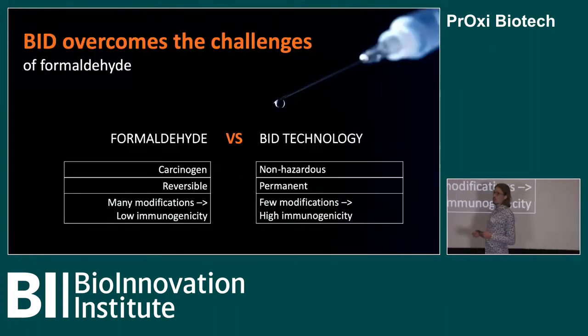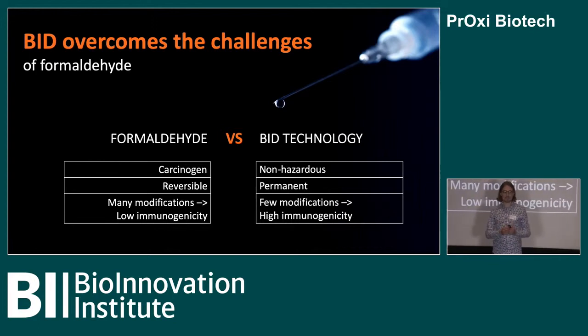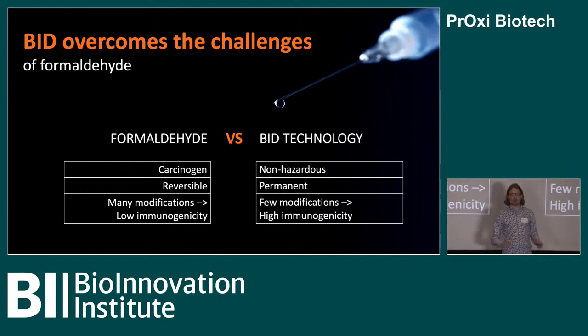First of all, formaldehyde is a carcinogen. With the use of BID technology, we only use non-hazardous reagents. Second, formaldehyde detoxification is a reversible process, meaning that the toxoid can actually revert back to the toxic state. Using BID technology is completely permanent. It cannot revert back. And third, and most importantly, when you use formaldehyde, it results in a lot of modifications on the surface of the proteins, meaning that the immunogenicity you get is low, it's not optimal.